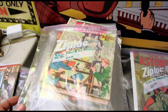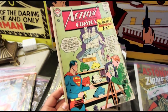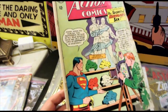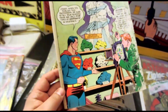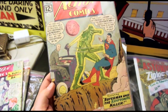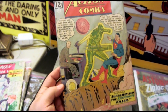Alright, next up, we've got an Action Comics lot. This one was pretty banged up. I didn't even bother to put a bag and board on it yet. But The Secret of the Kryptonite Six, it's an Action Comics 12 center. As you can see there, all these different colors of kryptonite. And this one's kind of cool: Superman and the Kryptonite Killer. It's got Lex Luthor on the cover there. It's pretty cool.